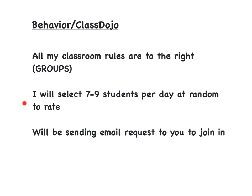With the Class Dojo, I will be selecting 7 to 9 students per day at random to rate. Either they are following the instructions or not following the instructions. What I like about Class Dojo is that I'm able to send you an email request for you to join in to see how your son or daughter's behavior is in my classroom.